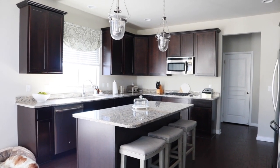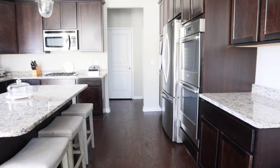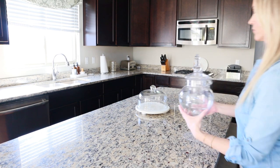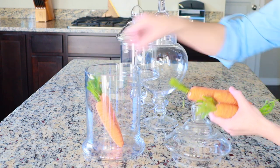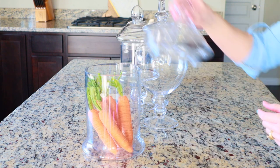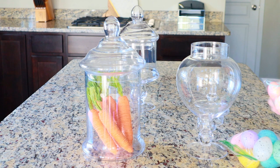Here is my kitchen pre-decor. Now, as you can see, I definitely keep my kitchen minimal. I don't like a lot of clutter on my countertops, but I did recently buy these three glass jars from HomeGoods. I've seen Pinterest pictures of jars like these decorated for the different seasons, and I thought, you know what, I'm gonna give it a try.